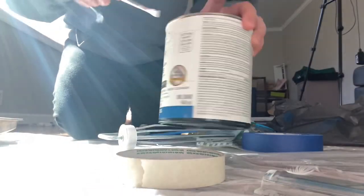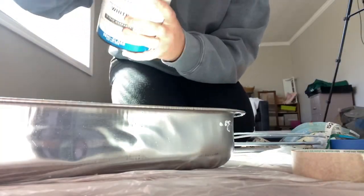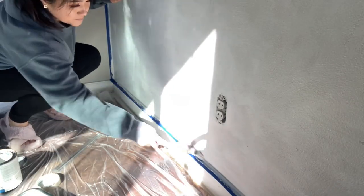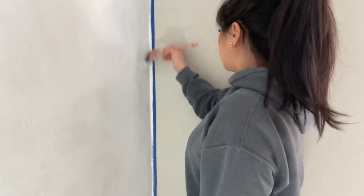And now I'll be using this white paint to paint my wall in order to create the faux shiplap look. I do not recommend this paint at all. It is super glossy and very shiny and wet looking, which isn't recommended for living room walls anyways, but I went ahead and used it just because I already had it on hand and I wanted to get rid of it.